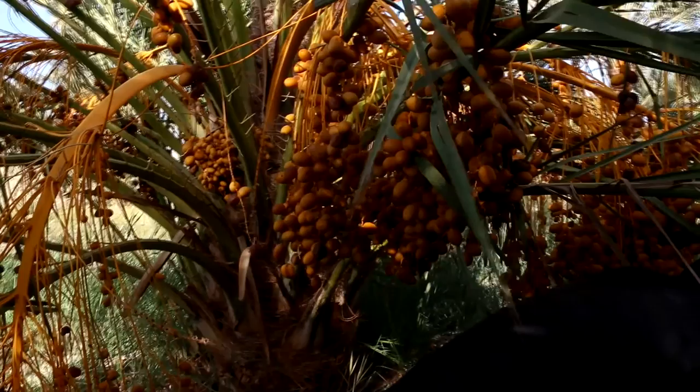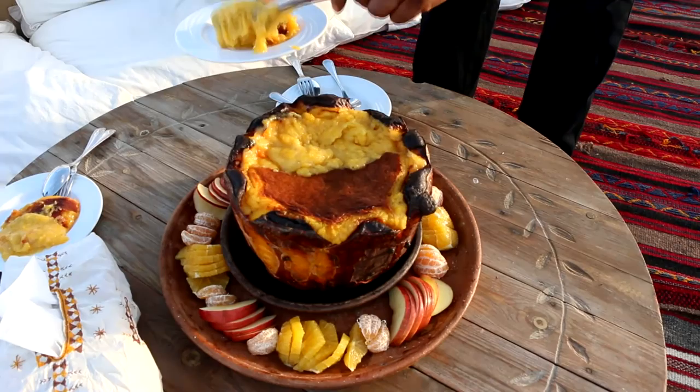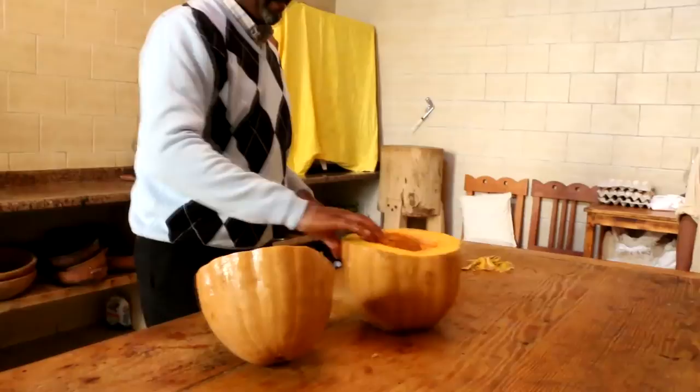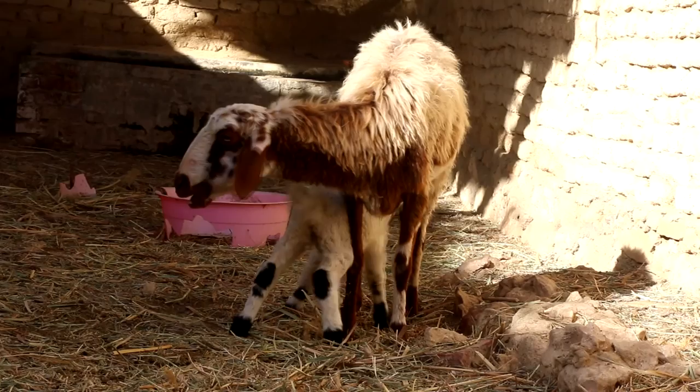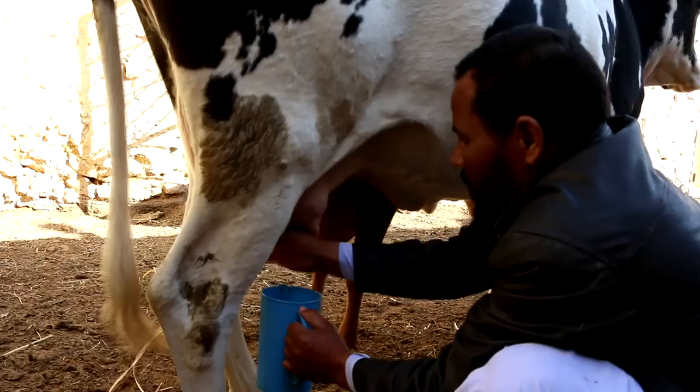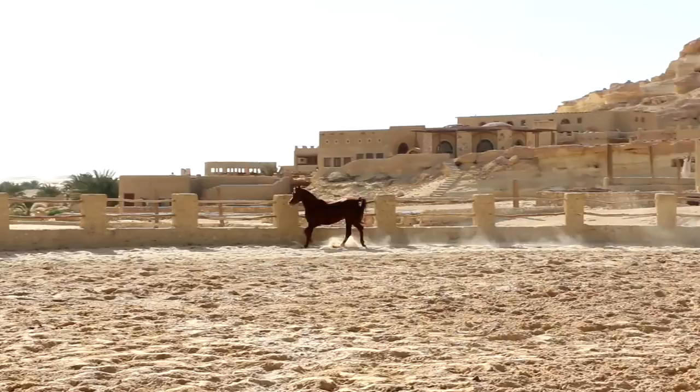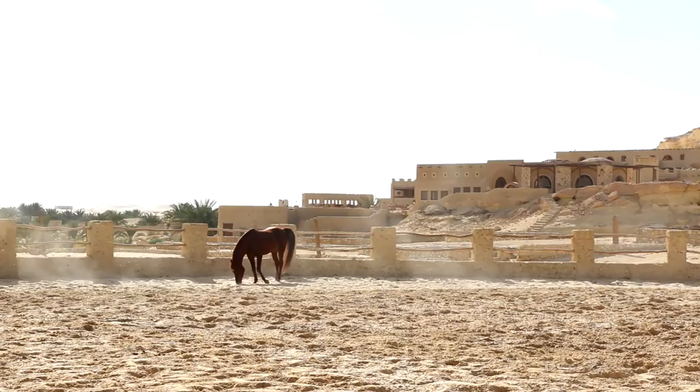Our cuisine is the North African Siwan cuisine. It's been labeled by many of our guests as one of the best in Egypt. We cater all our different ingredients in the cuisine, like the fruits and vegetables, the milk, the meats, from our farms. We have sheep, cows, and chicken. These horses are also used for excursions in the desert. The difference between the horse safaris and the 4x4 safaris is just simply huge, because on the back of a horse, you really get the feeling of being close with nature.